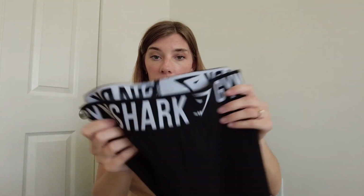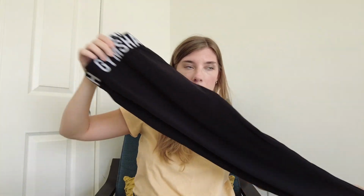Gymshark just does not do as well as it used to. It also doesn't retail for a crazy amount. It retails for probably half of what Lululemon or Aloe or even Athleta retails for. So I think that's also why it just doesn't have as high a retail value.